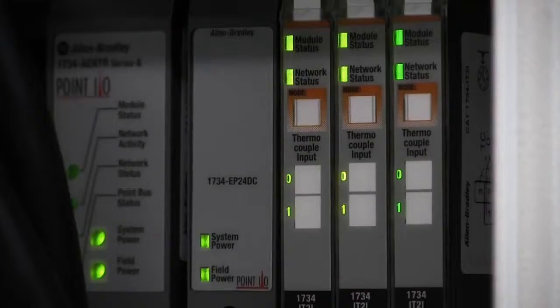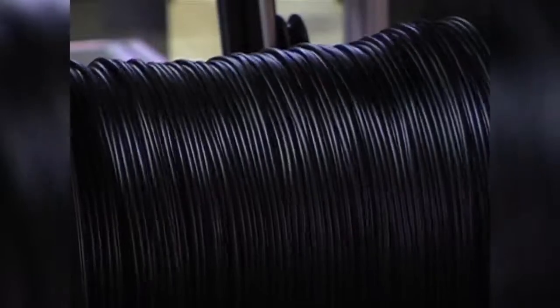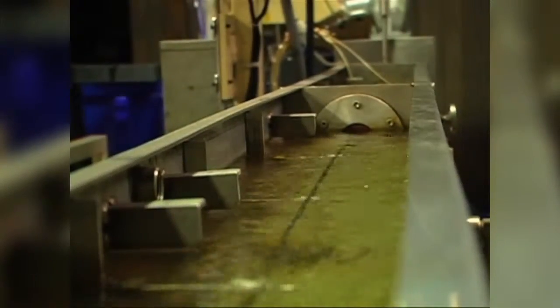Strangpresse LLC emerged from another business George started last year called TripTech 3D. TripTech produces coils of plastic line used to supply smaller scale 3D printers.